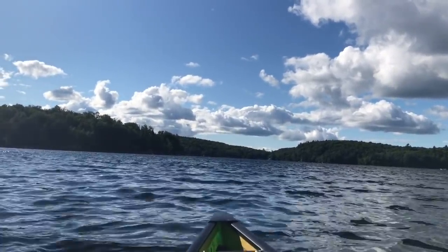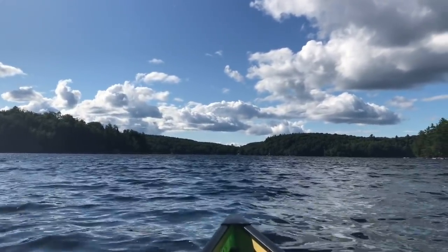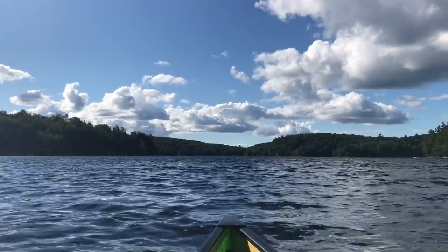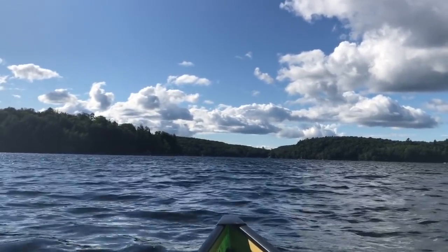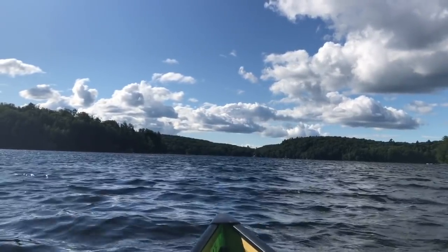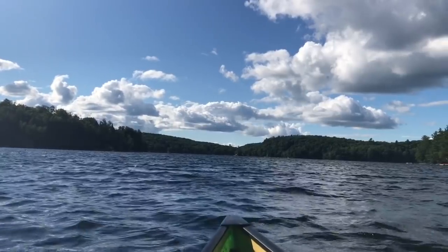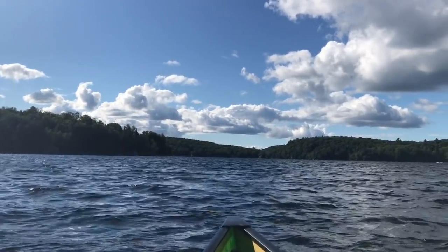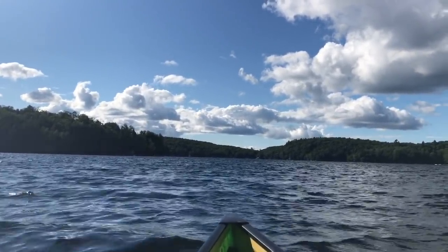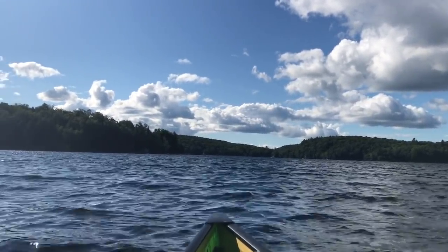Well, I'm just making my way through Big Hawk Lake. I just have a little ways to go before I go left towards the portage into Big Brother. So it shouldn't be long on here at all. A little bit windy, not too bad, and just a couple of tiny little waves. It's very refreshing actually. The sun is shining and it's pretty warm. Beautiful day here in Haliburton.